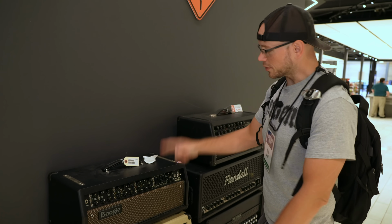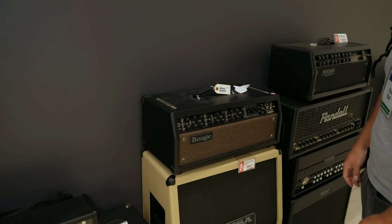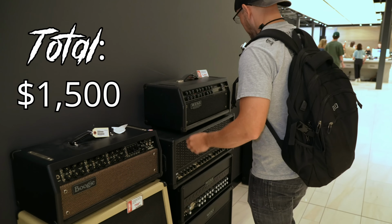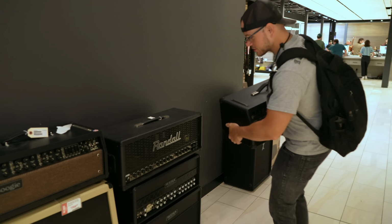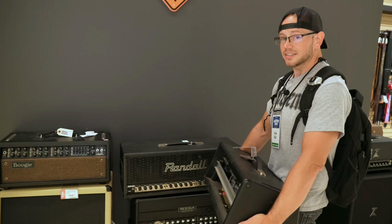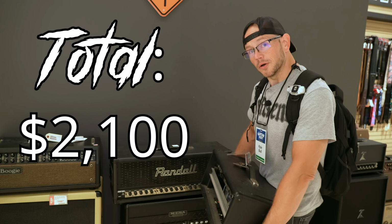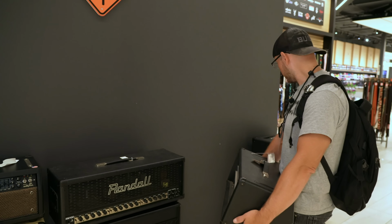$1,999, so 25% off would be $1,500 for a Mark V 90. This is coming home with me. So that is item number one. You guys have been asking me about the Randall RM100, and this one has a couple modules in it. We've got a Blackface, an Ecstasy, and a Recto module. That's $799, so that would be $200 off. That one's probably gonna come home with me too. So we're already up to 2 amps, and this is the very first stop on our little tour here.